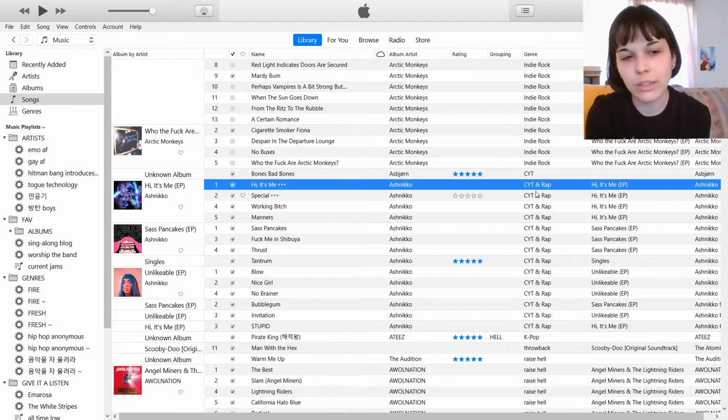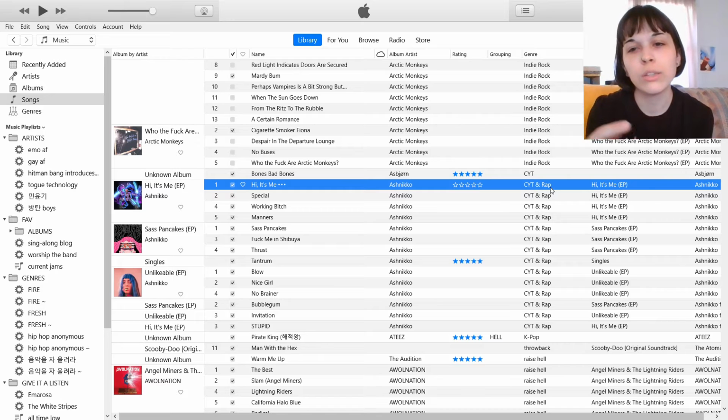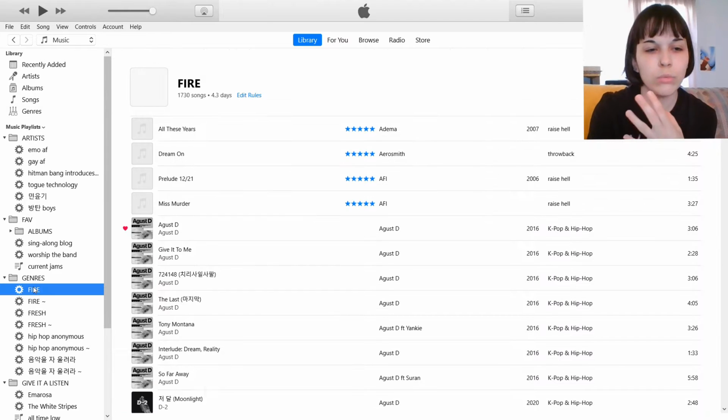And then by putting rap in there, all I have to do for my hip hop playlist or my fire playlist is to say genre includes rap. So then everything that has rap included in the genre is going to go into that playlist. That will include CYT and rap, K hip hop and rap, like anything that has the word rap in it, which is why I choose a word that is going to encompass different things. That way I just have to put in that one word, and then it's going to automatically be sorted into the playlist once I add it into iTunes.